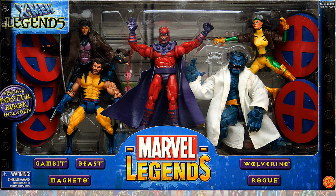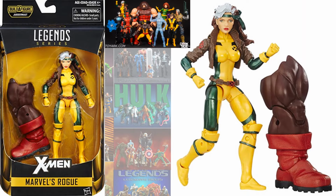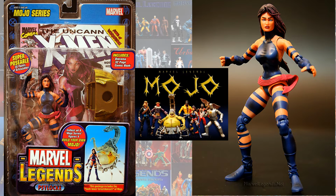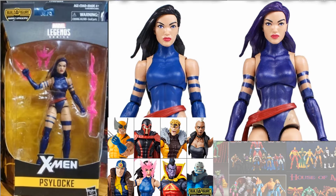And then we have Rogue. And of course, they redid her in the Juggernaut wave. Much needed. So in the Mojo wave, we had Psylocke. And then she got re-released with two different variants in the Apocalypse Build-A-Figure wave in Hasbro. So you had her with the black hair and with the purple hair.